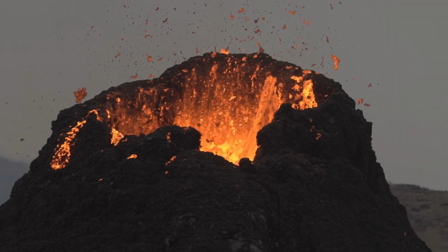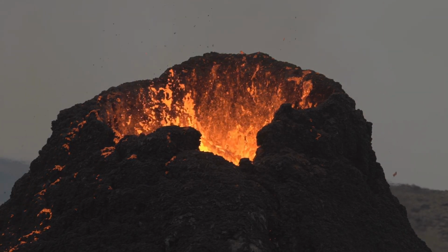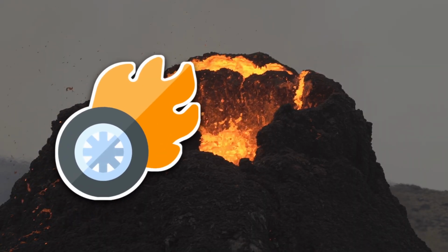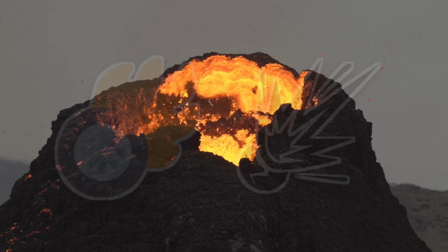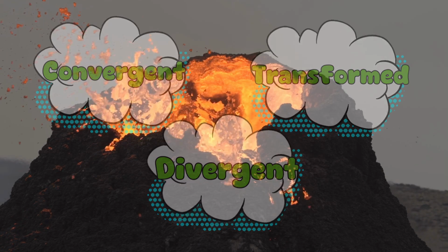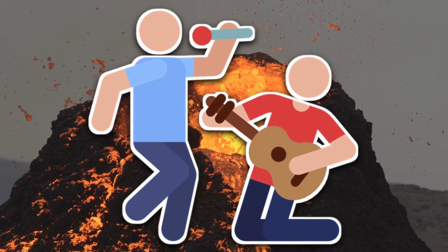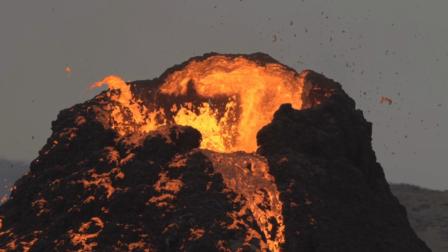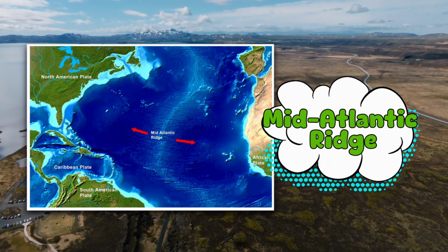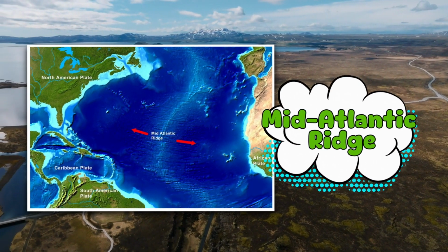Where tectonic plates meet, chaos ensues. These plate boundaries are the reality TV shows of the geology world. Intense, unpredictable, and occasionally explosive. There are three main types: divergent, convergent, and transform. At divergent boundaries, plates move apart like a boy band after a messy breakup. Magma fills the gap and creates new crust. This is how the Mid-Atlantic Ridge was born, thanks to two plates ghosting each other in spectacular fashion.